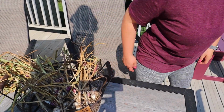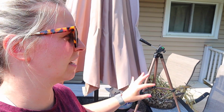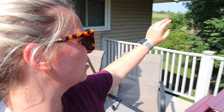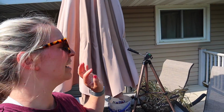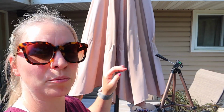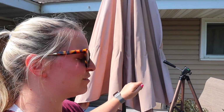Oh, it is sunny. So I came out on my deck. I was going to film tying my garlic. And the best background, I figure, because I've got clothes drying and such, was this beautiful tree back here, right? But it is so sunny that I needed to put this umbrella up. The only way I can put this umbrella up is if I reach up in the umbrella to grab kind of the crank to open it.